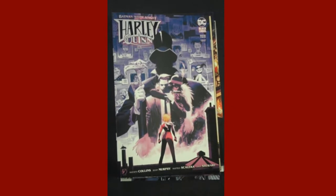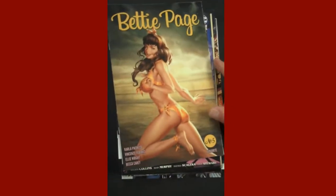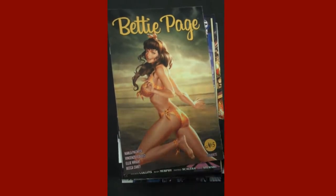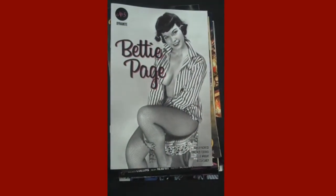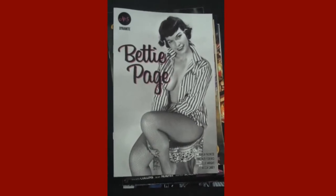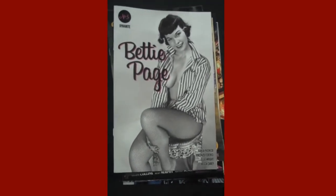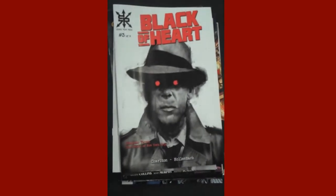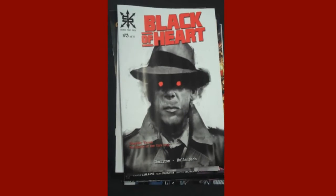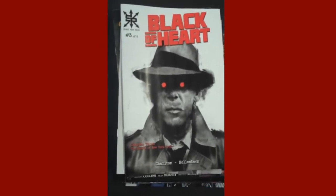Then we have from Dynamite Publishing, Betty Page, issue 5. And then the Betty Page issue 5 photo variant. Fantastic. Nice to see a little sauciness in the comic book industry. Then up from Source Point Press, we have issue 3 of Black of Heart. Mr. Fox has been accused of being black of heart, and that may be true.